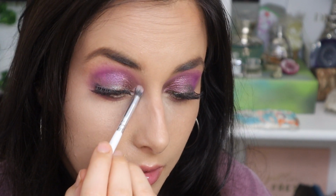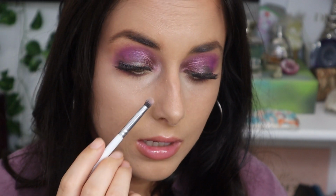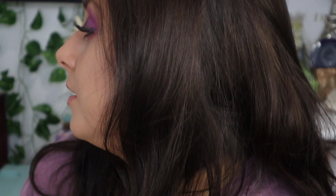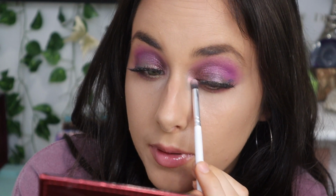And I'm just going to put that down. If you're doing a smoky look, super dark and deep, and you layered this maybe with a black base and that pink on top, oh yeah, that would be stunning. I just noticed that that duochrome really pops when you have a black base or just a darker base. It's so cute. I love it. And I'm just going to build that up and take that on the lower lash line too to make it pop down here as well.